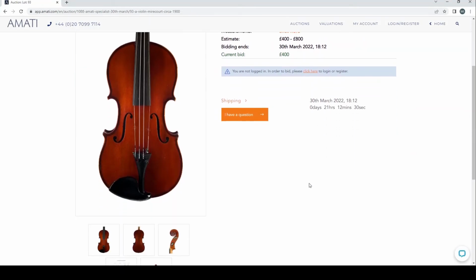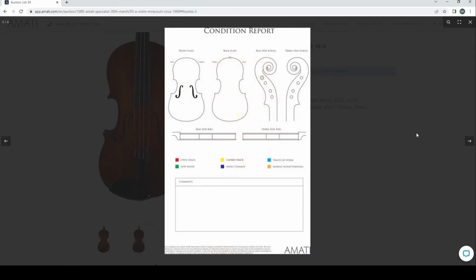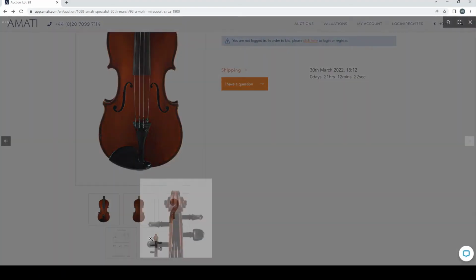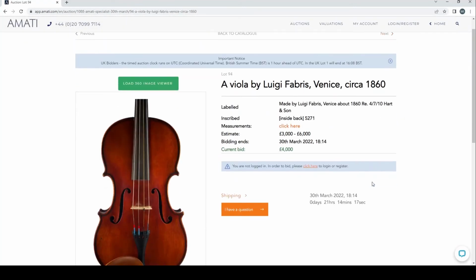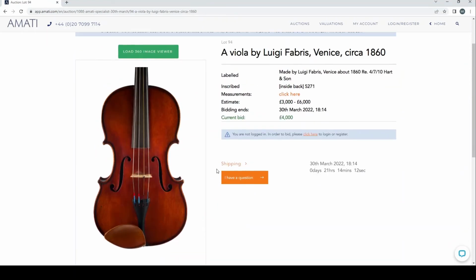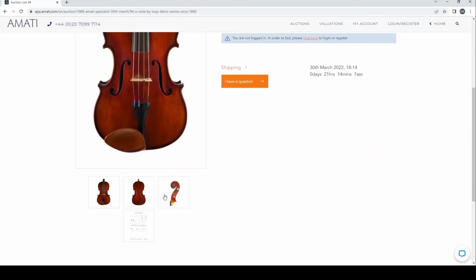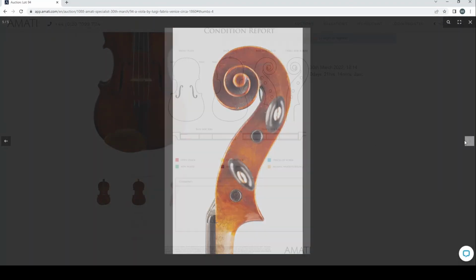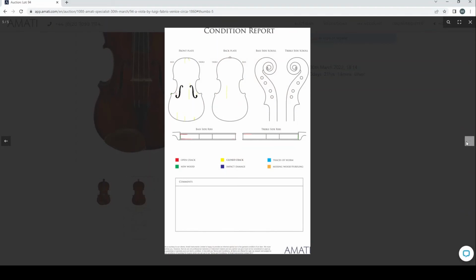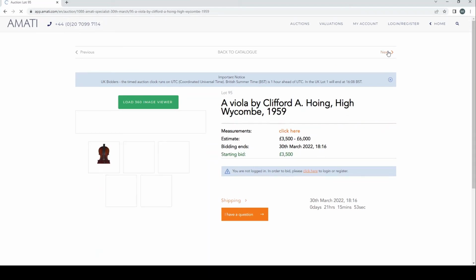Violin, Miracle, circa 1900, current bid £400. Oh, missed the scroll picture there. Viola by Luigi Fabris, Venice, circa 1860, current bid is 4,000. Let's see actually how big is that? 394. Yeah, that's not too bad. Let's have a look at some pictures. This I think was actually really nice. Yeah, I think that's actually a nice viola. Shame there's no picture of the front of the scroll. I think that was quite a cool scroll from what I remember.